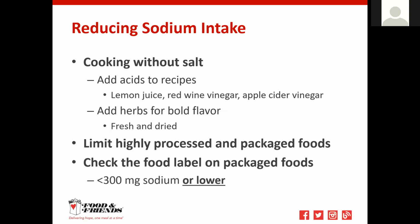As we saw with the salty six, most dietary sodium comes from eating packaged and prepared foods, not from the table salt added to food when eating or cooking. So it's important to read the nutrition facts label on a package and to compare the amount of sodium. But in general, foods with more than 300 milligrams of sodium might be too high, depending on what you're looking at and what else you're eating with that food. And it's always best to try to choose the lower sodium options when possible.